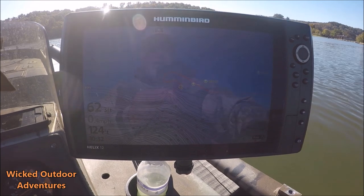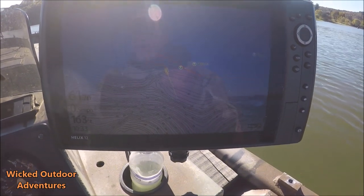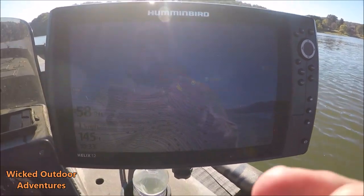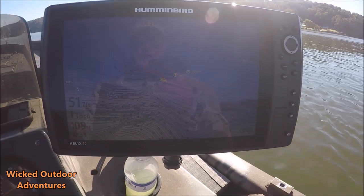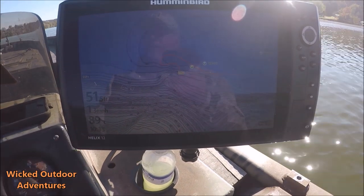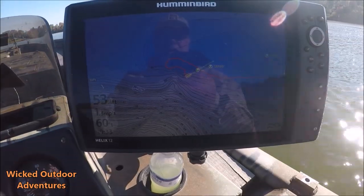All right, what you're seeing here, this is my Humminbird Helix 12. This is the new Gen 3. This is the LakeMaster card I have in here. I got a couple of waypoints right here. You can see I've got one here and I've got one here. Both these waypoints represent underwater rock piles, as you can see here.